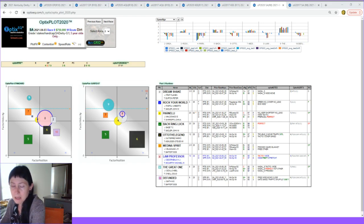Law Professor to me is kind of the horse that maybe is just on the upswing. He wanted more ground in his first start, looked like a prep, ran like a prep, came back second start, got the added ground, made a big move forward, ran a 90, and just seems progressive in that sense. I know he doesn't look great on the plot, but keep in mind, you have one bad start that's impacting the whole thing. So could be a move forward there.